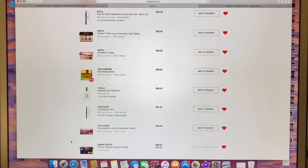I do have the Urban Decay Electric palette here. They no longer sell it at Sephora, but I had this in my cart. I had purchased it right when it was released and then I took it back because I wasn't using it as much as I thought I would, and then when I wanted to repurchase it, when it went on sale, it was no longer in stock.